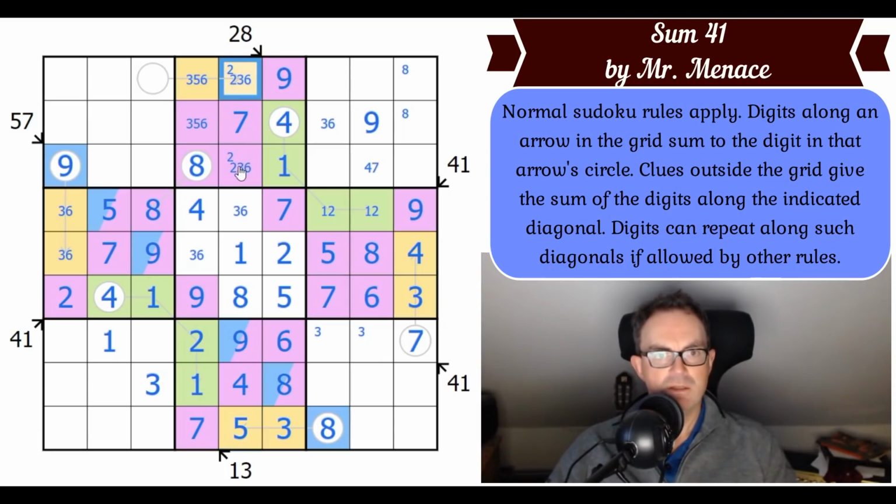Okay, so yeah, this square must be under pressure. Look, the minimum that domino can add up to is 5, but this square itself can't be 8 or 9, so this is 5, 6 or 7. So that can't be 6, because then it would have to tie up with a 3 to make 9 at least, and that's not capable of being 9. So this is a low number.